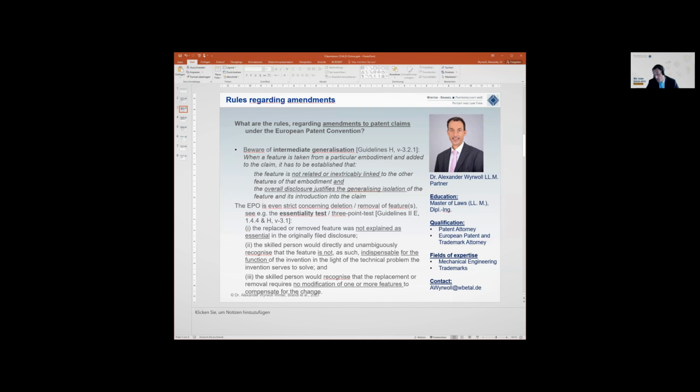So if you have some singular disclosure for something, then you should take care that the feature is not related or inextricably linked to any other features, because if this applies, you will have to also include it in the claim. And the overall disclosure justifies the generalization in isolation of the feature only in seldom examples. So that's what you have to keep in mind.